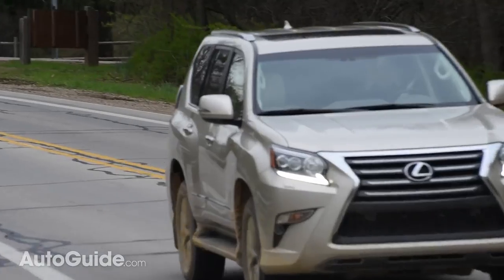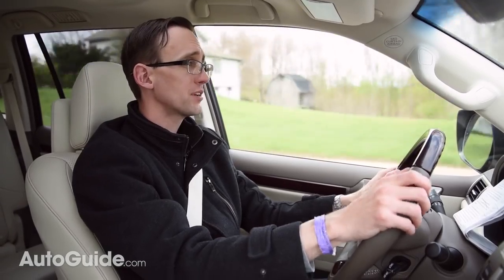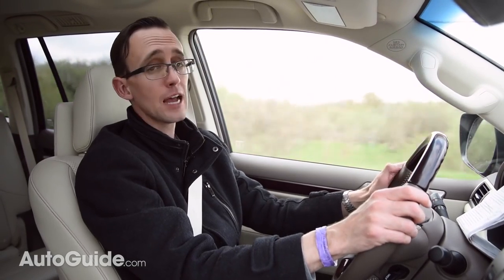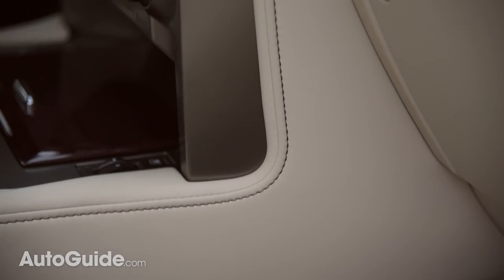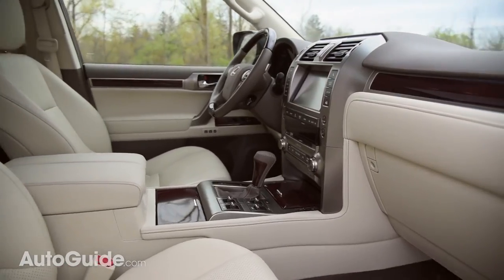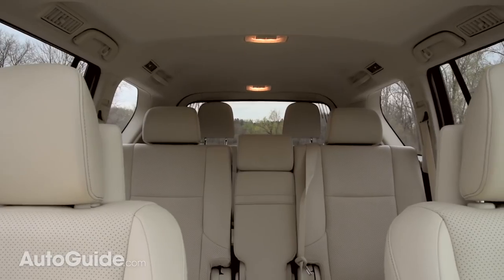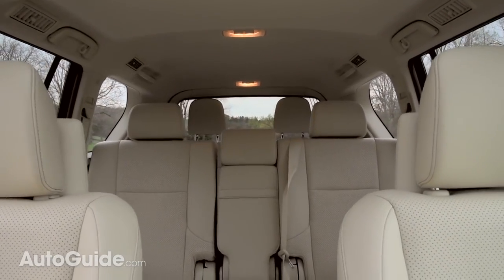Now, like other Lexus models, the GX460's cabin here is super quiet. It's also impeccably assembled of top-shelf materials. The leather, for instance, is some of the softest I've ever felt, though this light cream color is bound to get grimy very quickly. We've also got 10-way adjustable front buckets, a spacious second-row bench, and tiny but power-folding seats all the way in the back.